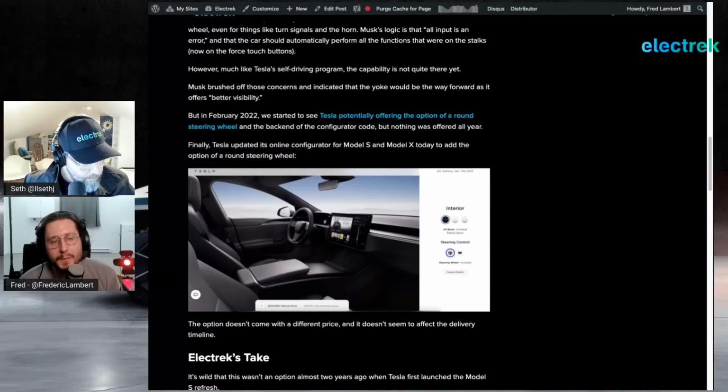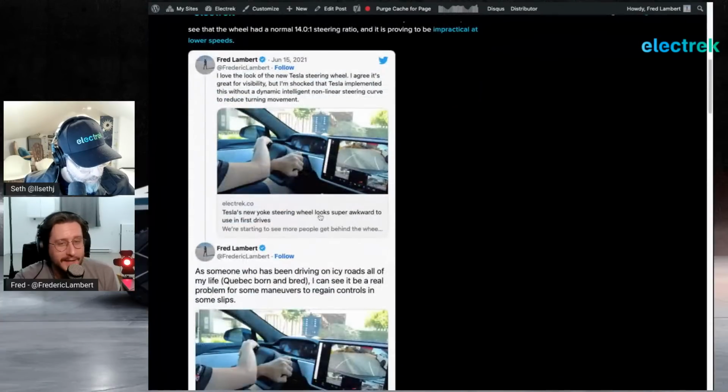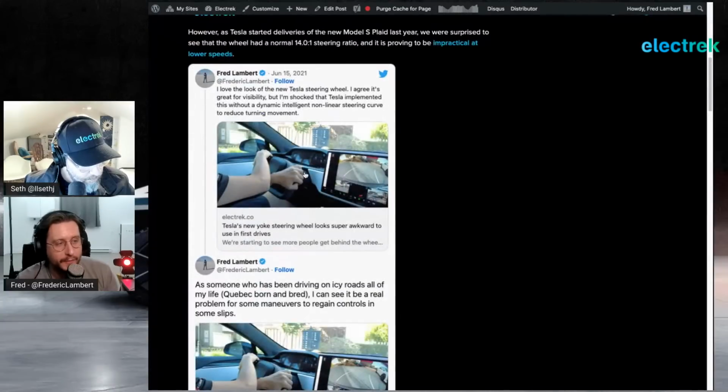Turn signal might be a little bit more of a problem for some people, I would assume. But the shape itself is a big deal for some people. Like I posted this picture here. Look at that. This is a very awkward way of holding your steering wheel. And obviously you don't have to do that much, especially at higher speed. It's never going to happen. But for parking situations, you have to do full revolutions on the steering wheel. Then for sure it's going to happen all the time. So it's not an ideal situation.